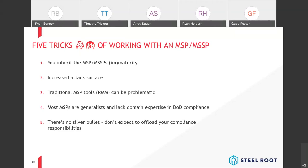And lastly, there's no silver bullet here. Ultimately, you own all of your compliance requirements. You own the most risk in the relationship. So don't expect to hire an MSP and your CMMC problem goes away. Next slide.